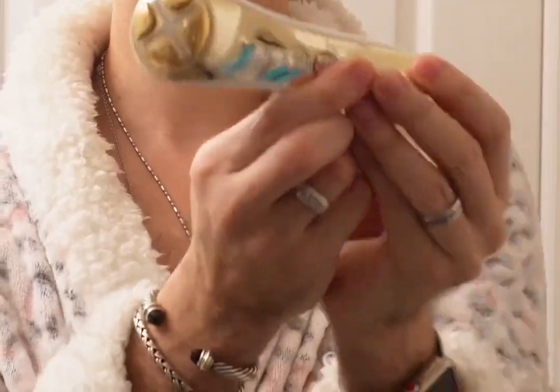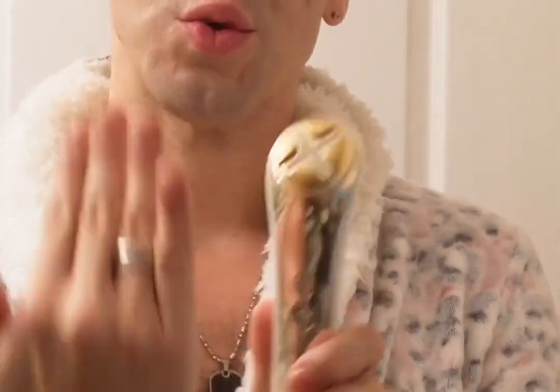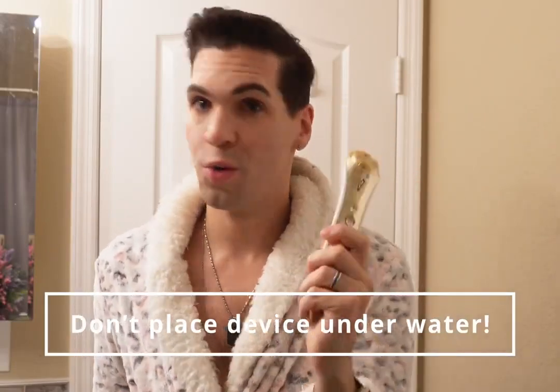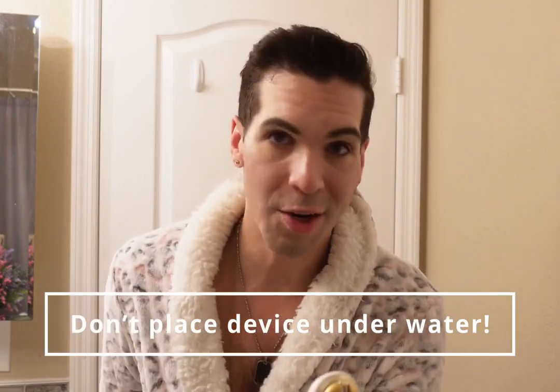One thing I actually discovered that I didn't know about this product, it has a cleansing mode as well. One thing with the product, you never want to put this under water. So what you're going to do is just get a clean cloth and wipe it. Do not put it under water. It's an electrical device, so you know what happens. Electric and water, they don't get along.